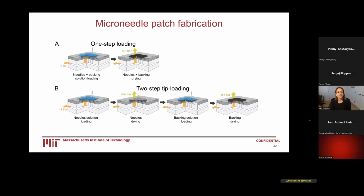And then finally, to go over this aspect in the fabrication about how best to load, we looked at two processes. One is a one-step loading where the ink is essentially the polymer that we use and also the mRNA LNPs all mixed together in one, and that's added to the mold and goes throughout the mold or microneedles, as you can imagine.